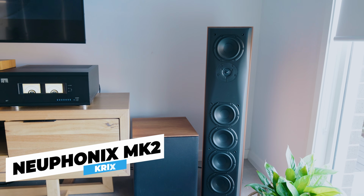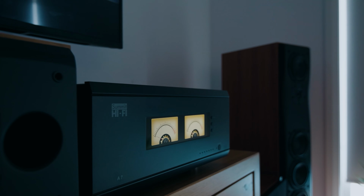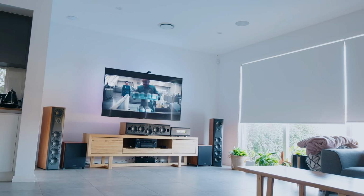The Crick's Nuphonics towers are a 3-way speaker, meaning that they can be bi-amped, and I have bi-amped them in the past, but this time I just wanted to hear the whole 7.2.4 setup, how it sounded with the speakers powered through the A7. I'm using my Pioneer VSX LX503 as the preamp for my main speakers, and for my setup, which is a 7.2.4, the remaining speakers are going through the receiver.